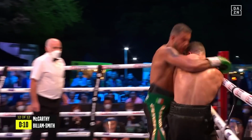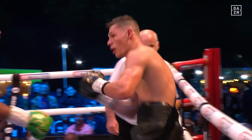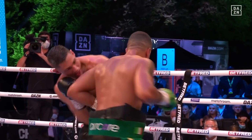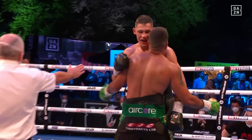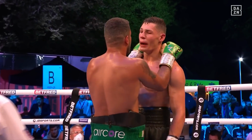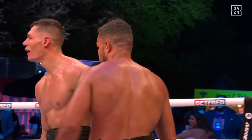Billam-Smith steps off now. McCarthy lunges in with a big left hook. Is he putting the punctuation mark on the performance of his career so far, Tommy McCarthy? Billam-Smith just tries to feint into range. They come together at the final bell. And well, that was something very, very special indeed.